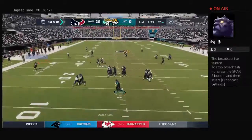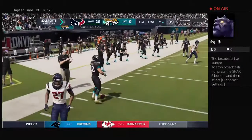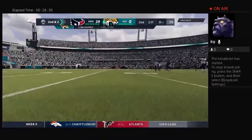On 1st down, it's gone. He'll get this to McCaffrey out of the backfield. Now the result here, a pickup of 8. Leaves him with 2 to go on 2nd down. It's a gain of 8.